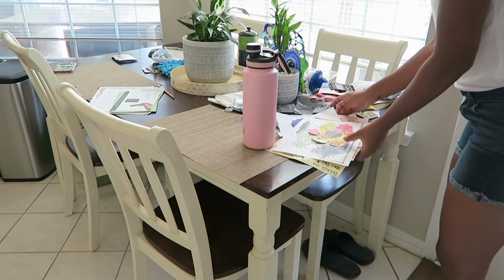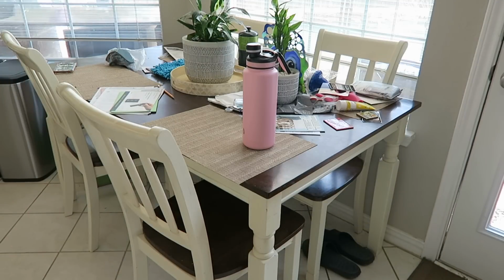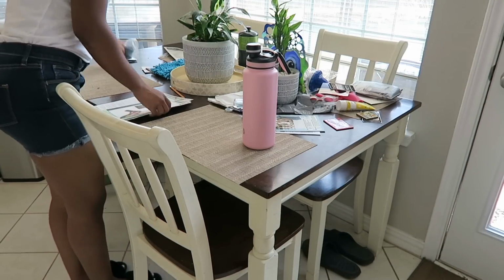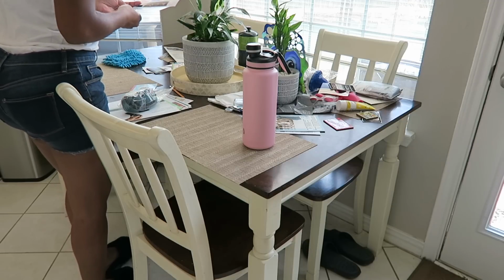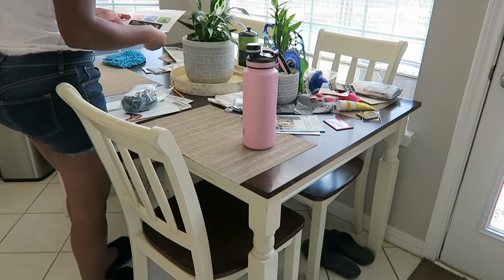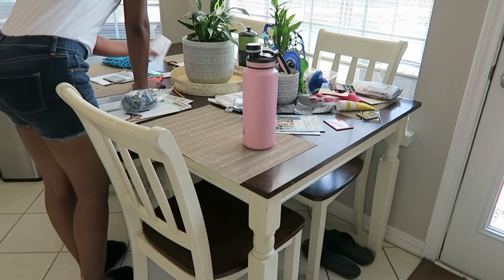So since we got a new refrigerator, I had to take down all the kids' artwork, and I really didn't want to put it back on my brand new fridge, so I am tackling that. I actually recently bought 2 cork boards to put up in their playroom. My husband put it up on the wall, and I'll just use push pins to hang all their schoolwork and artwork.